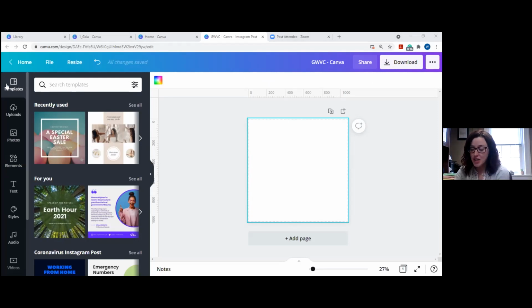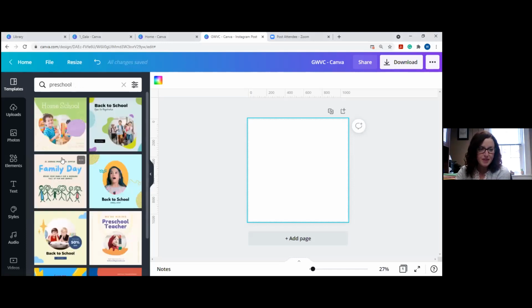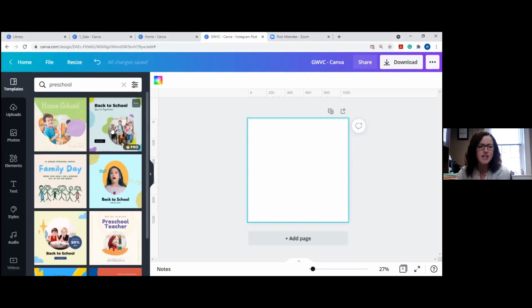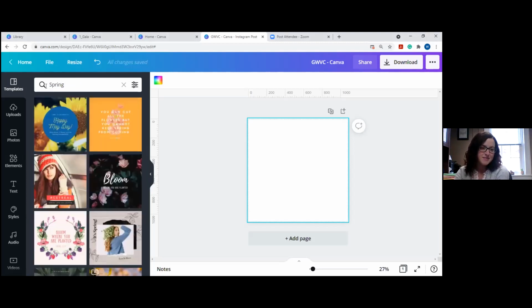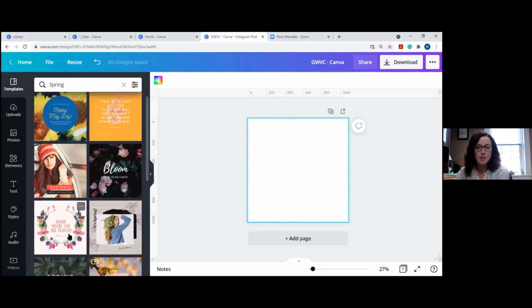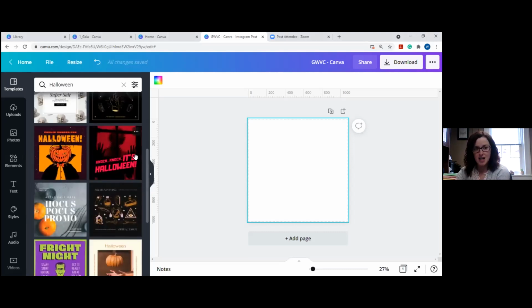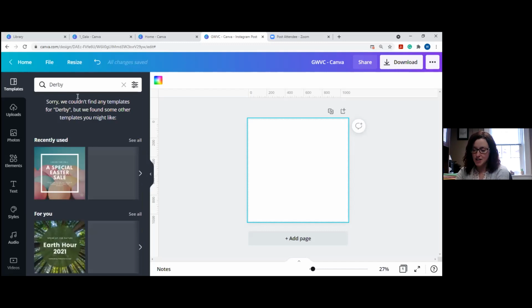If you look on the left side panel, there's all the templates. If you click templates, you can search. Why don't you pick one of those, Christine? Why don't you do preschool? As you can see, it will show a lot of different little preschool ones. And again, you could search anything, like spring. There's something for everything. Holidays, anything you could think of, trust me, it's on there. I was helping an organization do Kentucky Derby stuff last week, since that's coming up this coming weekend. So again, there's tons and tons of options in there.